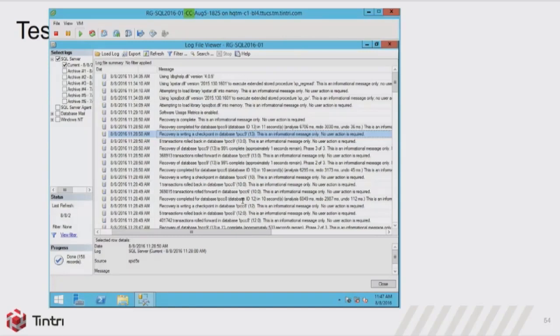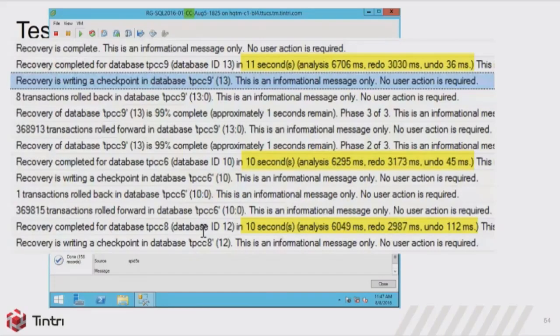I still have all these snaps and these cloned VMs. If anybody ever wanted to dig in deeper and say, well, what about this case? I keep this stuff around just because I want to make sure that the info here is solid. So in this case, what we'll see, let me get in closer, is that recovery is writing a checkpoint to it.